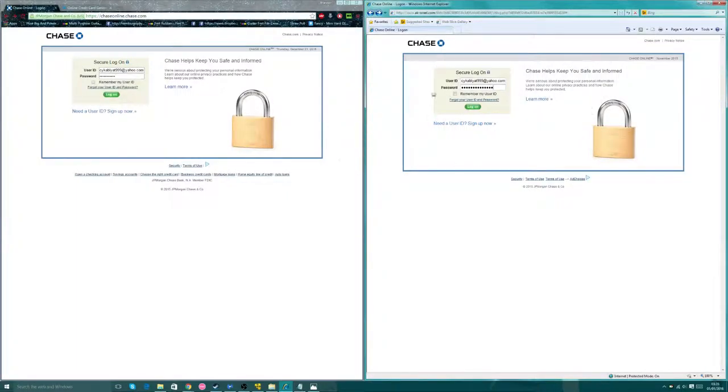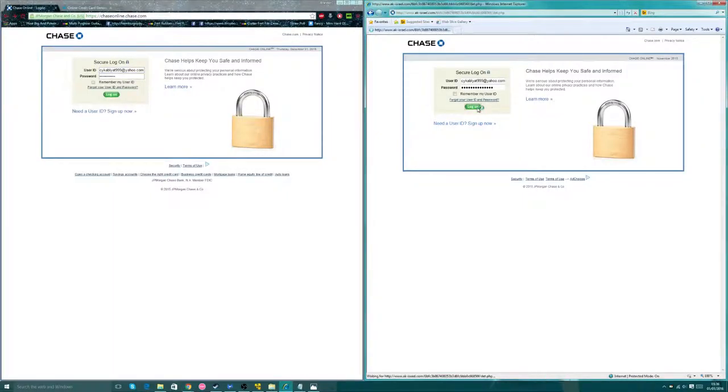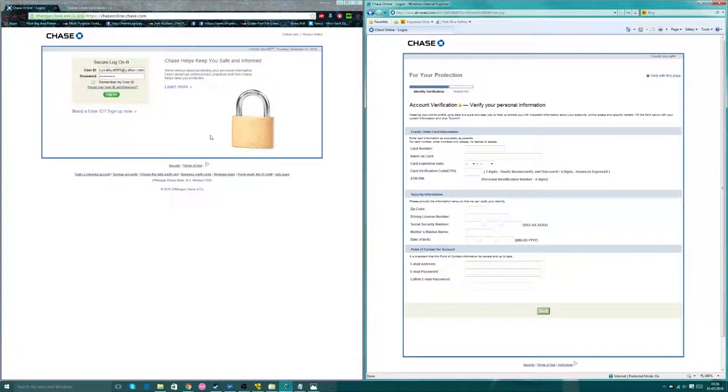Anyways, there we go. Already we have a discrepancy. Look at this password. Smaller. Bigger. Smaller. Bigger. Anyway. Click log on this one. Error message: the user ID or password that I entered is not valid. Okay, we can live with that. If I click log on this one, however, skadoosh. And already it starts looking really fishy.